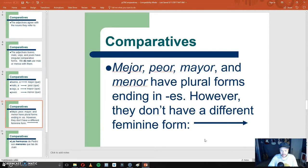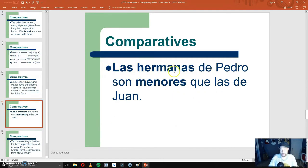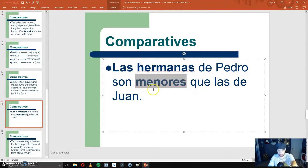Interestingly enough, they don't have a different feminine form. In other words, you can just keep them gender neutral. In other words, these adjectives, you don't have to pay attention to if it's masculine or feminine. But you do have to pay attention to whether it's singular or plural. Las hermanas de Pedro, Pedro's sisters, son menores que las de Juan. Okay, so Pedro's sisters are younger than Juan's sisters. And once again, here's our comparative word, menor. But if you say las hermanas de Pedro son menor, that's incorrect. Because if this is plural, las hermanas, this needs to be plural. Menor changes to menores. Add the es. Again, matchy matchy is what you gotta do in Spanish.